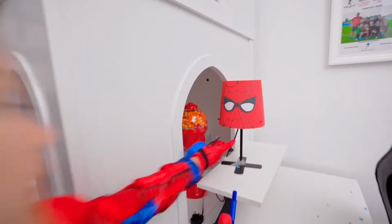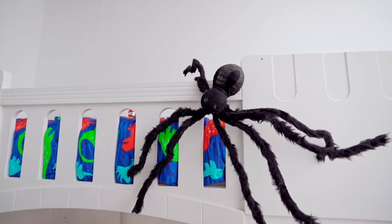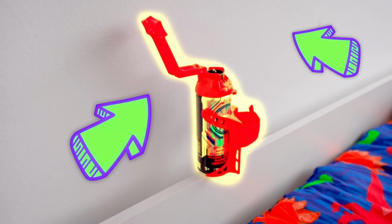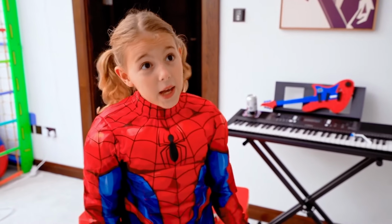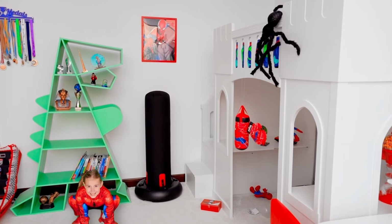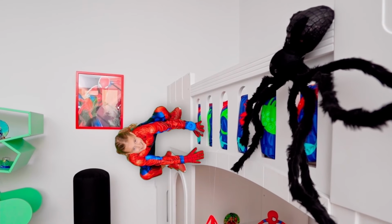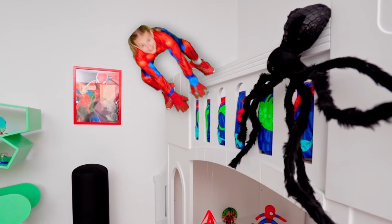Coloring! I need lighting in my room. Hey Maria, check here. No! Okay, Mr. Spider. Excellent! Woohoo! Wow!